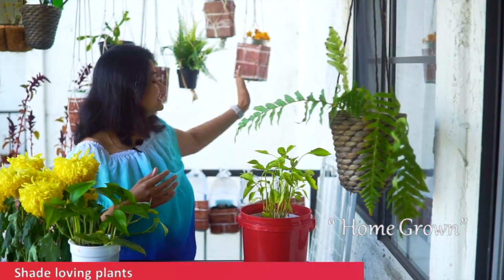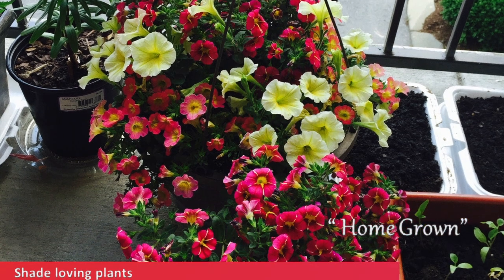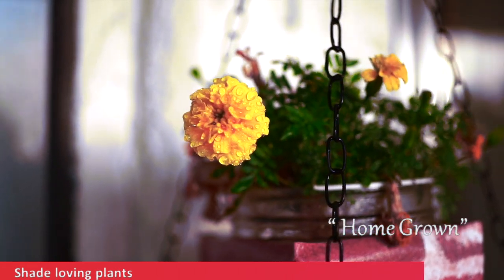These flowering plants need not necessarily be from the store always. You can grow them at home too. For example, this pretty marigold plant is grown using the seeds of dried marigold flowers.